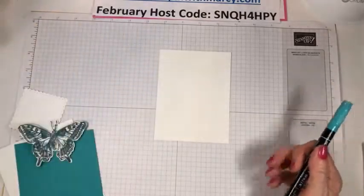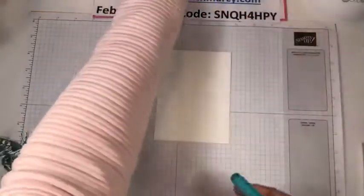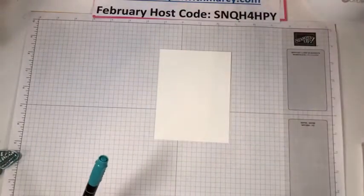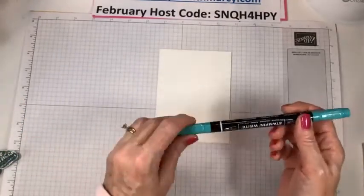All right, so let's try this. Let's move this out of the way. We don't want that on any of that. So we'll have one plain, so I don't want to get on Tammy's beautiful card either. So you have to be careful with this.